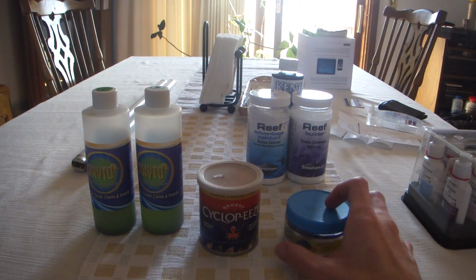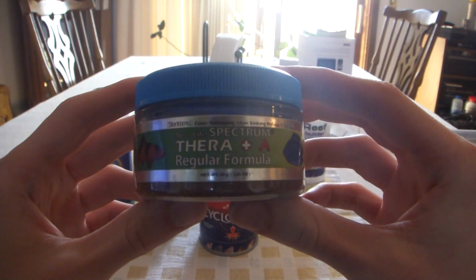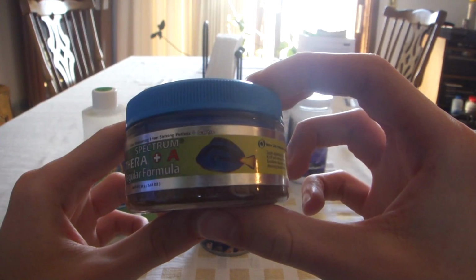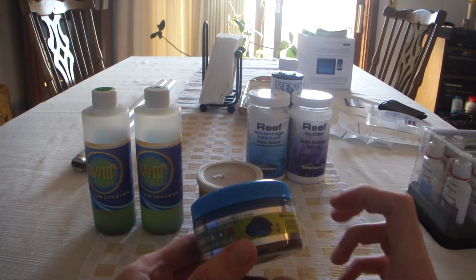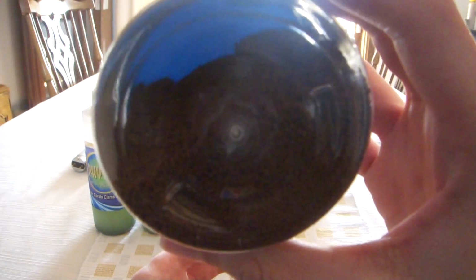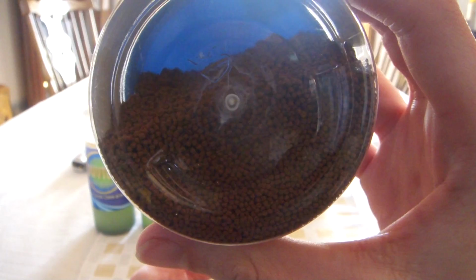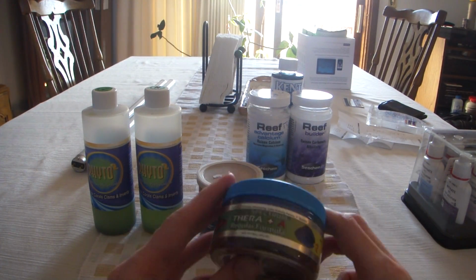For the fish mainly, and for the hermit crabs, I use this Spectrum. It's a regular formula. It's really nice. It floats and it stays compact when you put it in the water. So I completely recommend this. And the pellet size, I don't know if you can see it, they're rather small, so even really small-mouthed fish like damsels and clownfish really like this kind of stuff.